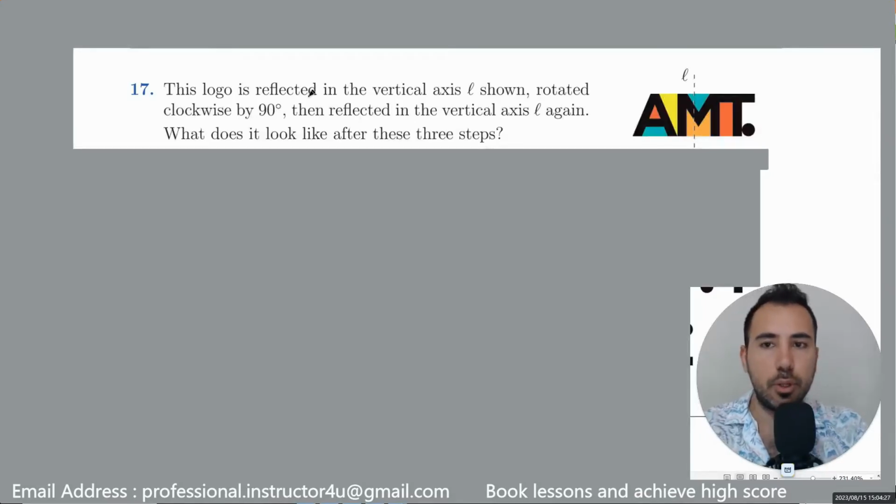Okay. This logo is reflected in the vertical axis L shown, okay, like this, rotated clockwise by 90 degrees, then reflected in the vertical axis L again. What does it look like after these three steps? Okay, remember, if you have a hard time imagining it, by reflection, it could go point by point. So for example, this is the head of the A. You have to go perpendicular to this line and continue the same amount. There you go. That's going to be the top of your A. So A would be just like that after the reflection.